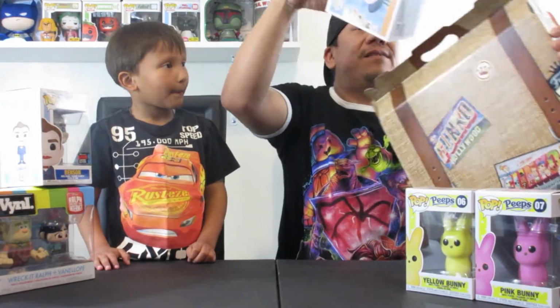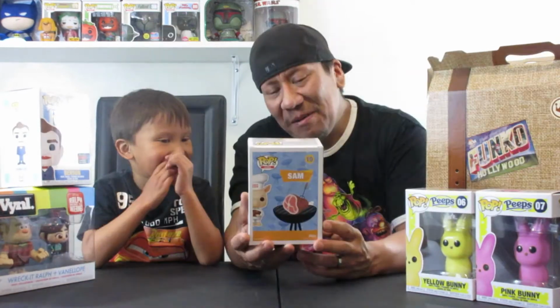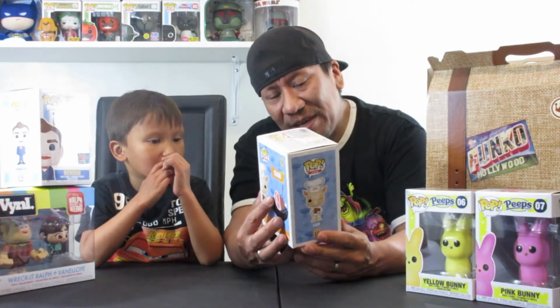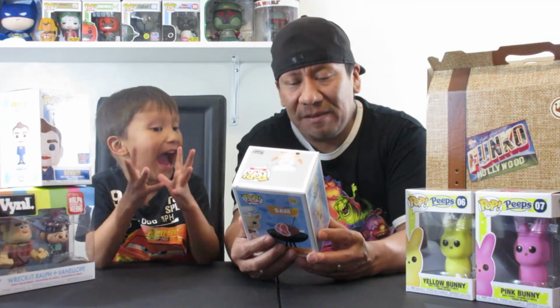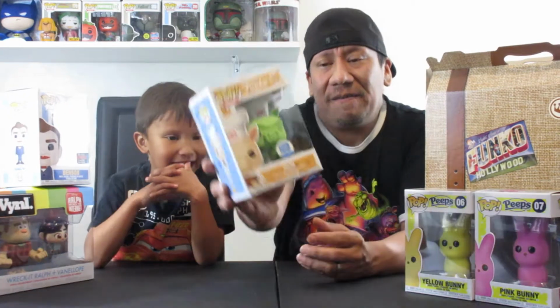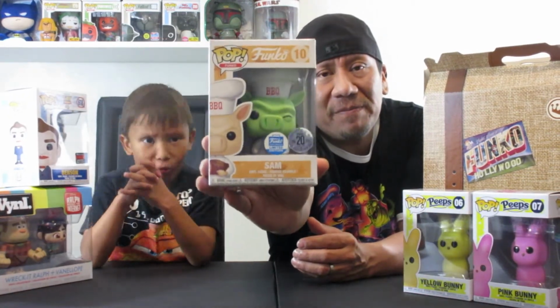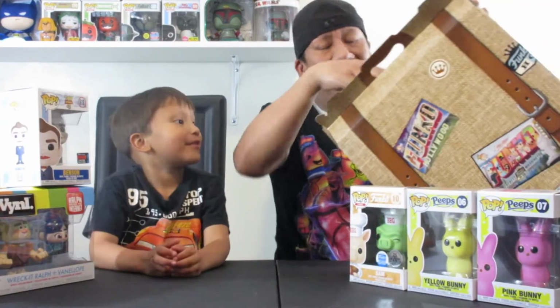The next one is... Let's see. Oh wow, I haven't seen this one. A green pig named Sam with a green ham, and he's a Funko Shop Limited Edition. Yeah, Funko 20 years Funiversary. Check it out. That's pretty cool, it's like bacon. Yeah, like bacon. That's ham. Yum. All right, the next one.